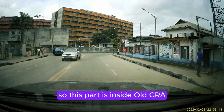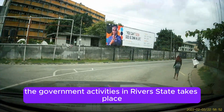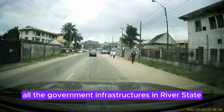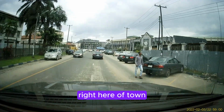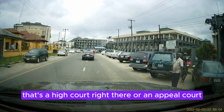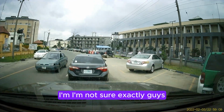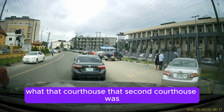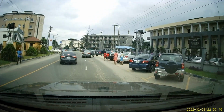So this part is inside Old GRA, where a lot of the government activities in Rivers State take place. Basically, all the government infrastructures in Rivers State are centered around this axis of town. This is Old GRA towards Forces Avenue. That's a high court right there, or an appeal court. I'm not sure exactly, guys. So please correct me in the comments below on what that second courthouse was. I know the first one was the federal.